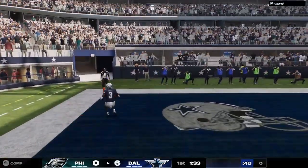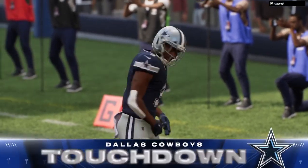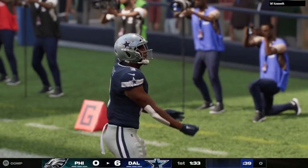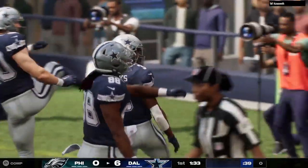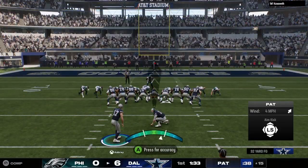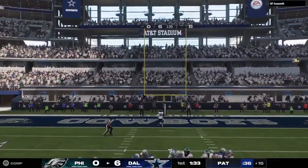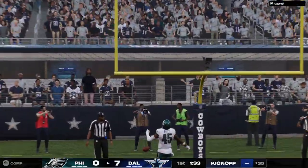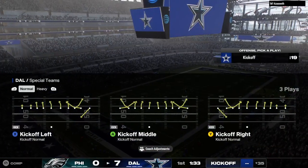Here's a quick throw by Dak, complete out wide. And he'll take it into the end zone for a Cowboy touchdown. Brandon Cooks, a 7-yard touchdown grab. And the Cowboys take the early turnover and convert it into an opening touchdown. Now the extra point up and good by Aubrey. And that makes the score 7-0.